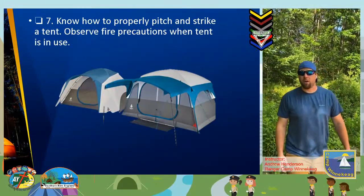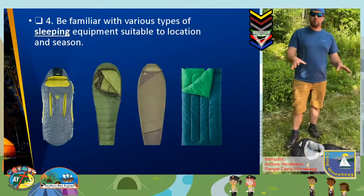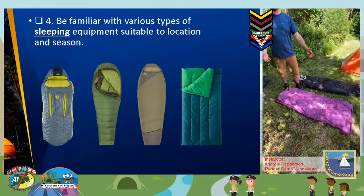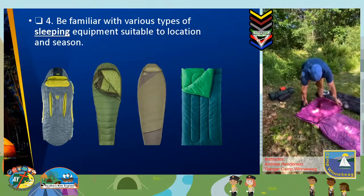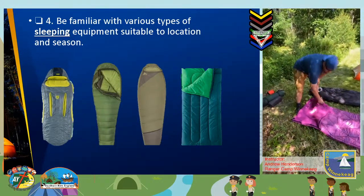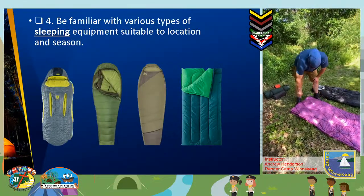In this segment, we're going to cover topic number 4 of your honor. So here I've got laid out 2 different styles of sleeping bags. Right here, we've got a rectangle bag, which is pretty obvious. It's in the shape of a rectangle. These work really well for kids because it gives a lot of room for them to move around. And they're typically warm enough as well for most summer camping.